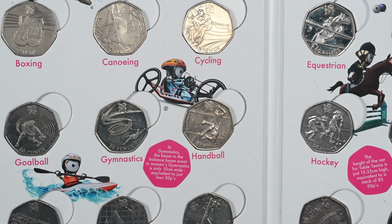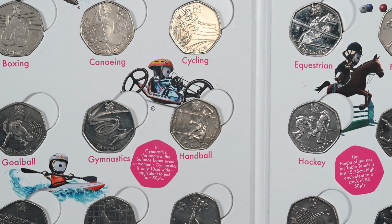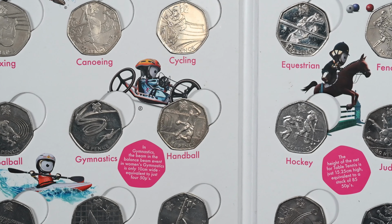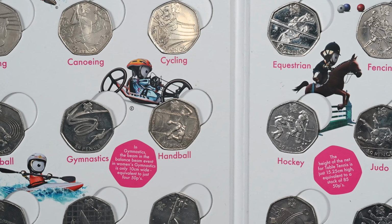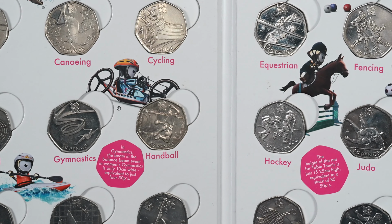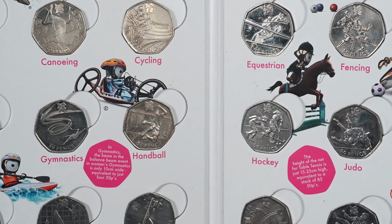I say almost because during the countdown we also got this set of coins too, with 29 individually designed 50p's representing a sport, including 5 Paralympic sports as well. We have recently made a video delving into each of these designs and discussing which are the rarest coins that you can find in your change, so be sure to check that out. These were very popular with seasoned coin collectors and those who didn't have an interest in coins before, bringing lots of new people into the hobby of coin collecting.